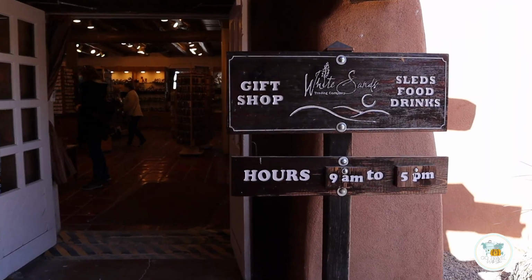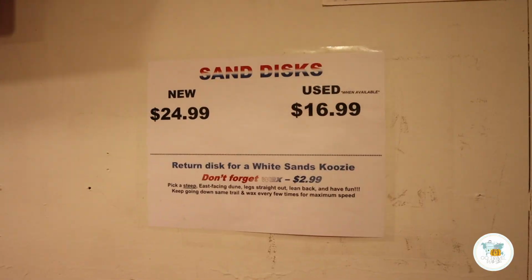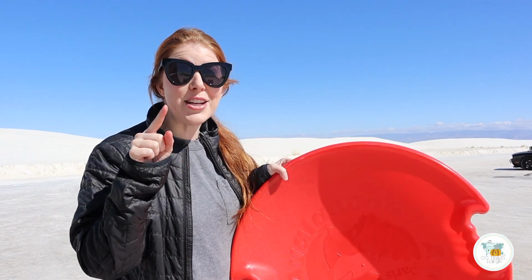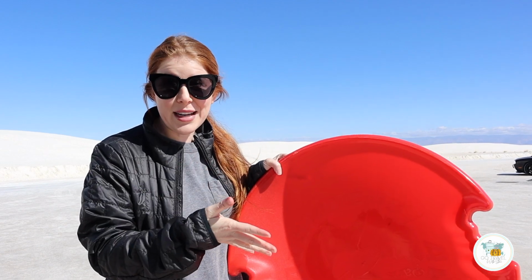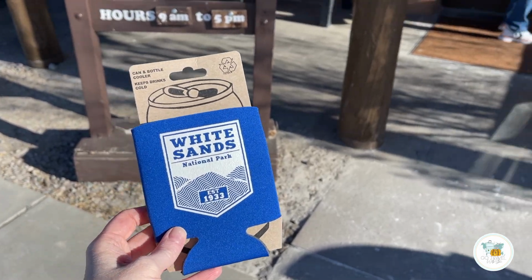When you first come in, if you'll hit up the visitor center at the entrance, you can get one of these little red sleds. They're about 25 bucks for a new one. If you get there really early in the morning, you can get a used one for like $16. You can take it home with you. I mean, essentially you've purchased it, or if you don't need it like we don't, take it back up to the visitor center before you leave and they'll give you a free koozie.